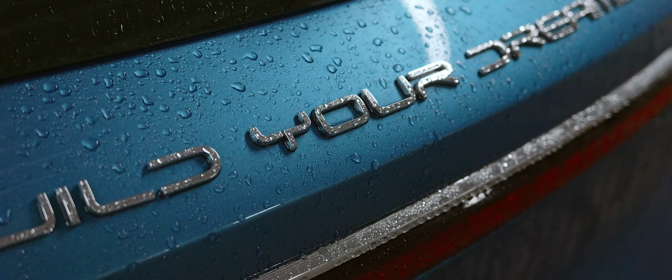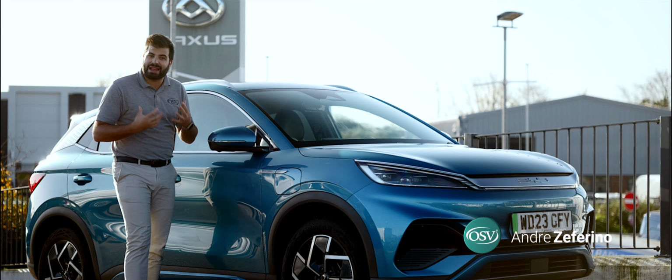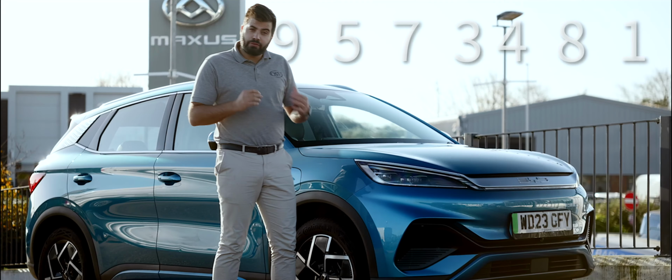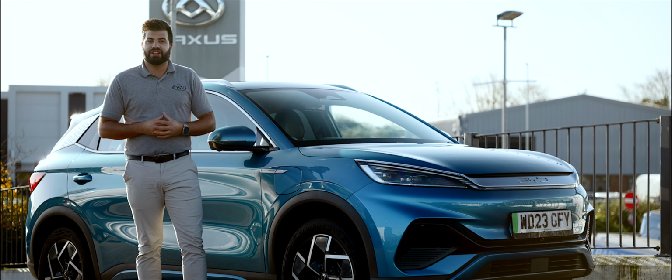BYD, a Chinese automaker, has been shaping the EV landscape since 1995, not so much as a vehicle manufacturer, but as a battery manufacturer. This ATTO 3 is a testament to their journey, and with over 5 million units sold in such a short space of time, it has already earned a lot of applause from critics and consumers alike.